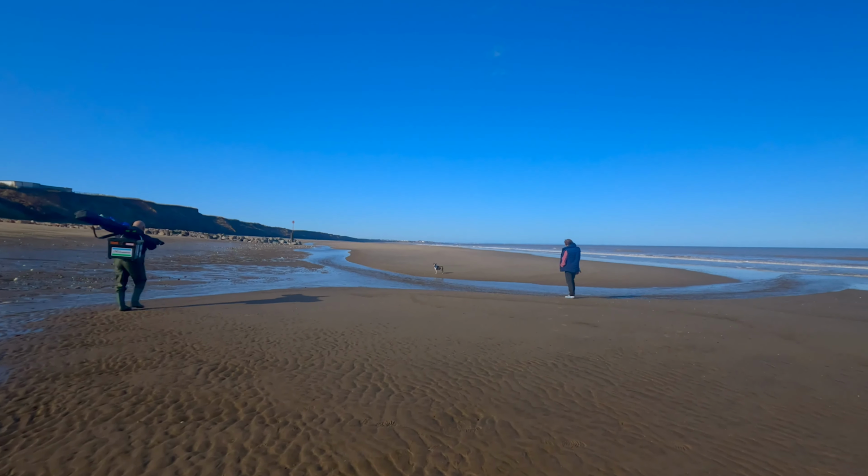It's coming up, the tide's coming up. It's coming up quite a rate of knots. And we're looking out to the North Sea. Come on then, off you go. Waves are coming up. Definitely tide, definitely coming up, isn't it? Yep. Coming up in leaps and bounds. Well, okay, wave after wave then.